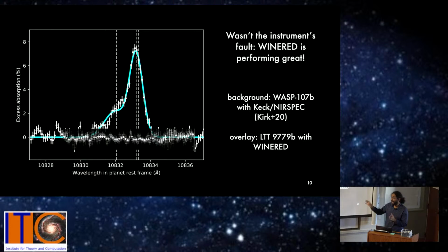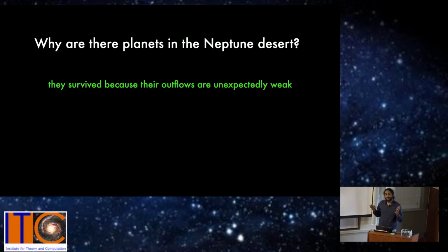So at this precision, if there were a planetary outflow, if there were a strong planetary outflow, we would have certainly seen it. And the fact that we don't, I think, is telling us that planets can survive in the Neptune desert because their outflows are much weaker than we theoretically expect them to be.